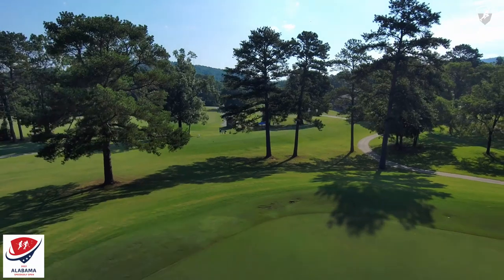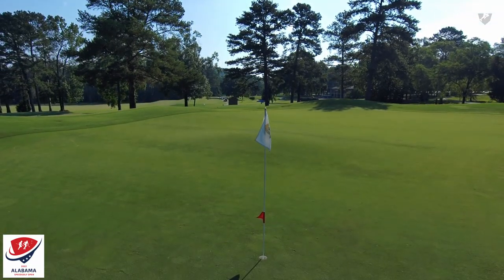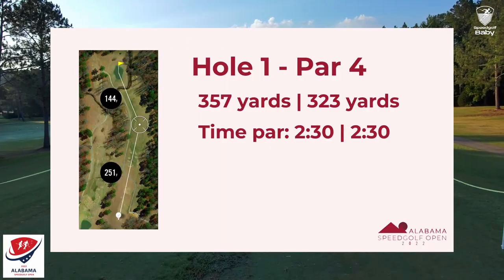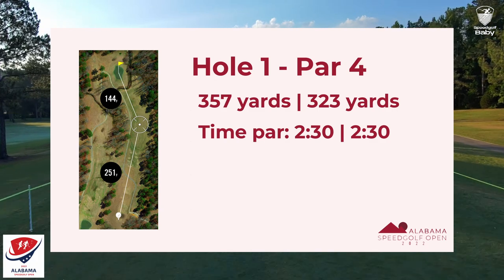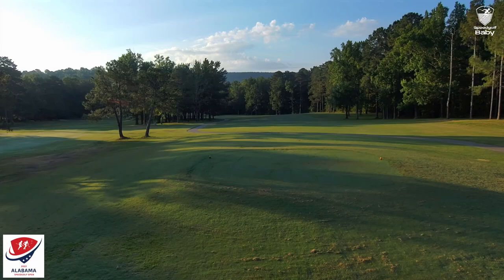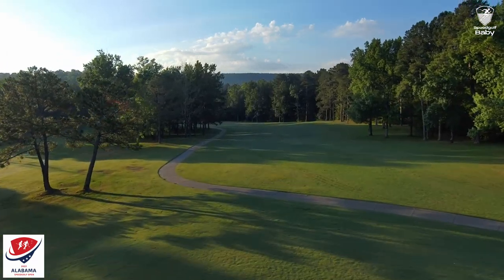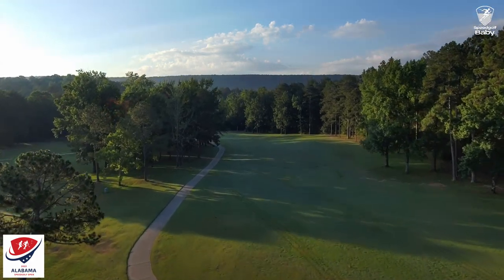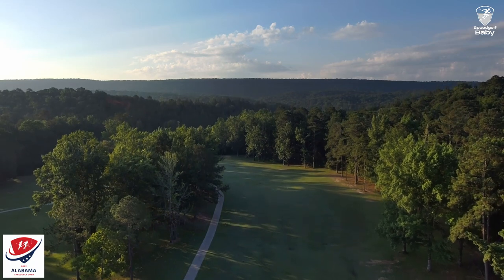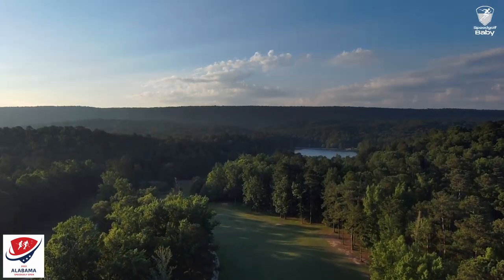All right, Adam, we're getting ready to see Jason Hawkins take the tee. Why don't you give us a preview of the first hole? Well, you've seen it once. This is a par 4, 357 yards, time par of 2.5 minutes. As you can see, gently downhill, a dogleg to the left. There's a creek before you reach the green, but it doesn't really come into play. It's a good 20 yards short of the green. This is a driver and a wedge for most of these guys. And honestly, with that gentle downslope, I think it's the perfect opening speed golf hole.